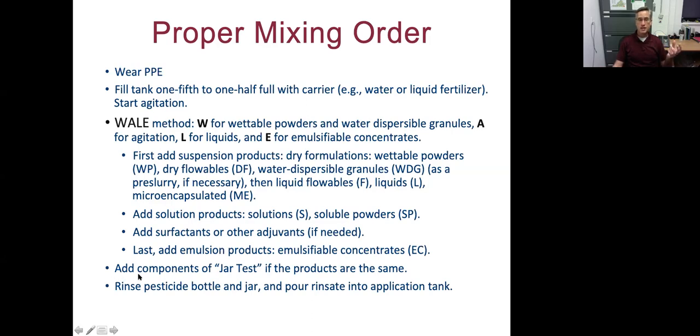Lastly, you would add the component of your jar test because you've already got that mixed up. And then rinse your pesticide bottles. If you've used the entire concentrate, you can rinse that container and pour that into your backpack sprayer and also rinse the jar. And so that rinsate is going into your mix, and then you don't have to worry about it. You have clean containers, and you're ready to go do your application.